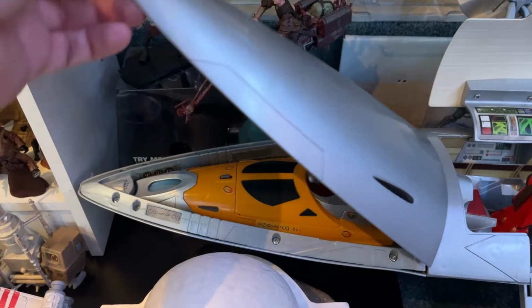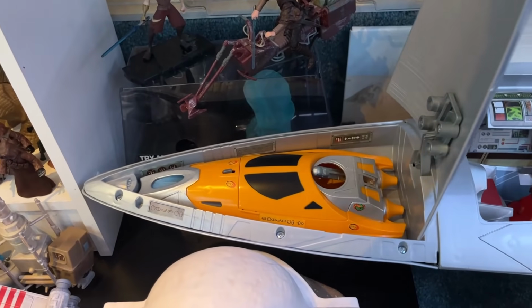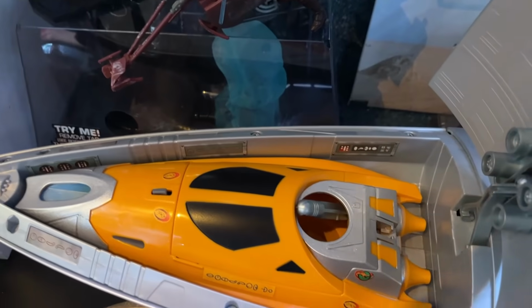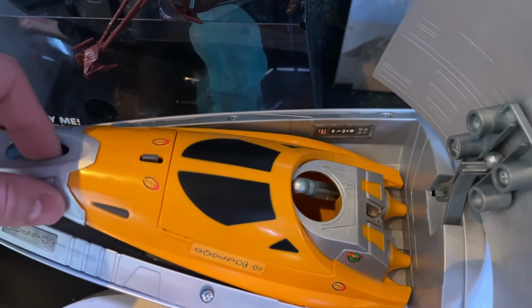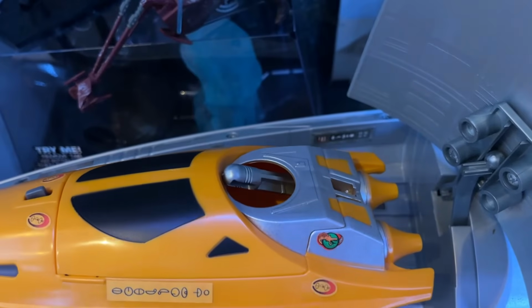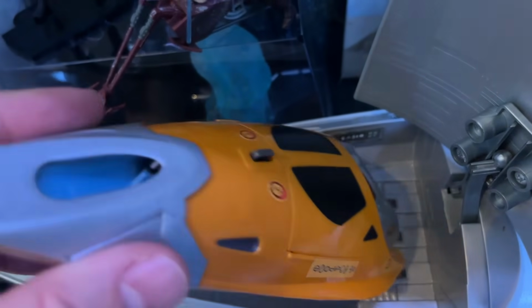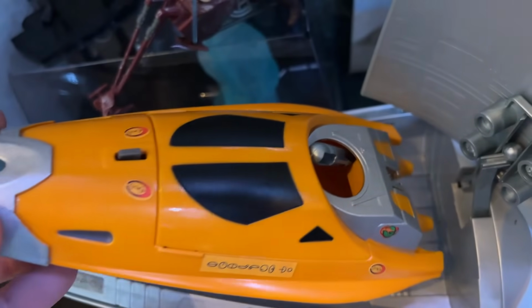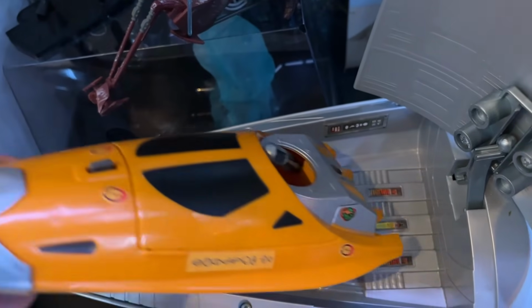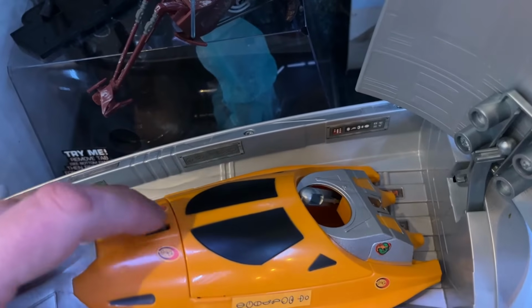The front part of the ship, the nose just lifts up, and you can see underneath here we have an escape pod. So we have another escape pod for our heroes to escape with, and there's a missile there. I have it sitting in the back, but you can put a droid here in the back, so it can have a protocol droid helping it escape, and the missile loads in there to the front. And then you can see underneath here how it sits inside that area. So it's a nice little feature that they've added.